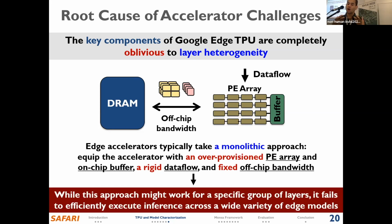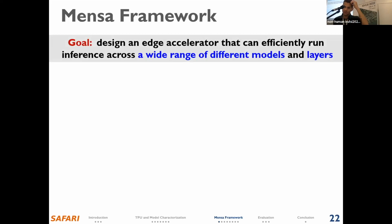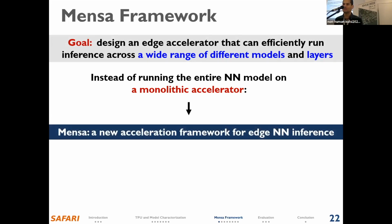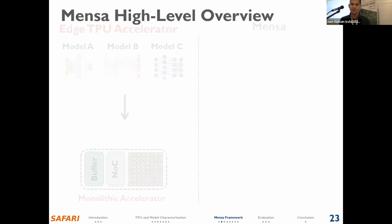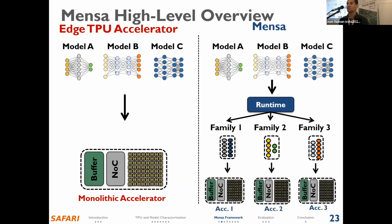So how can you solve this problem for the Edge TPU design? We propose the Mensa framework. The goal of Mensa is to design an efficient accelerator that can cater to different machine learning models. The main idea is that instead of designing a single big monolithic accelerator, we have a framework with a combination of smaller accelerators and a scheduler that can map different layers to the most appropriate accelerator during the execution of the application. To show it pictorially, here we have the Edge TPU, with different models executing on a monolithic accelerator. In Mensa, we have different models and a runtime scheduler, which decides which model and which layer should execute on which accelerator.